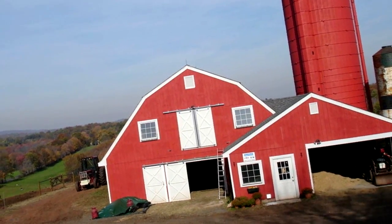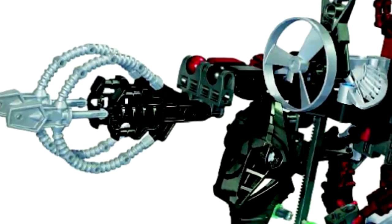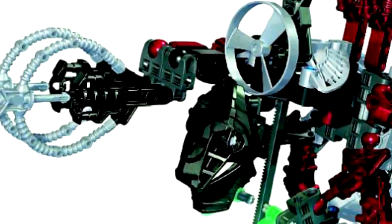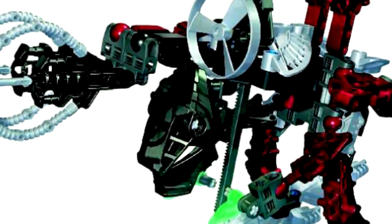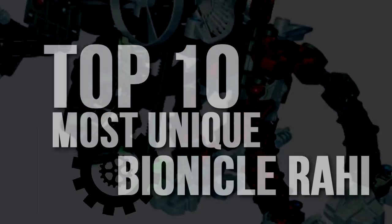Old Makuta had a farm, and it was full of some of the weirdest creatures you've ever seen. Hello everyone, I am Takuma, and these are the top 10 most unique Bionicle Rahi.